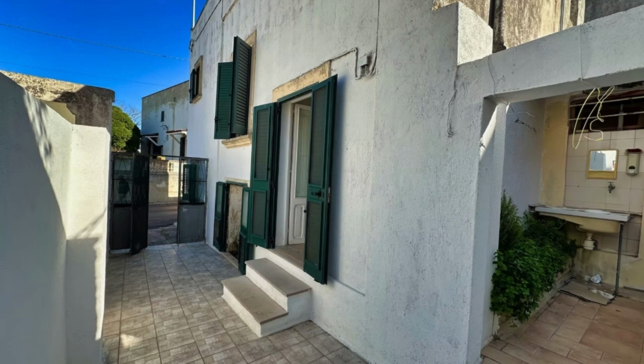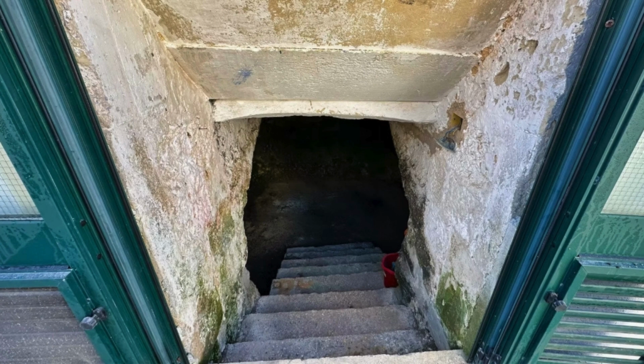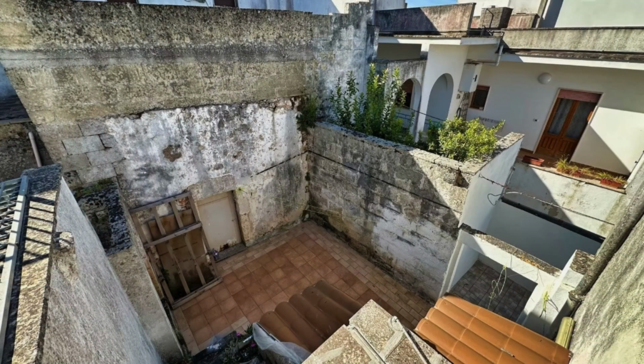Located in the heart of the village of Castiglione, about an hour from Brindisi Airport, it's also in a wonderful geographic position, just 10 to 30 minutes from both the Adriatic and Ionian seas.